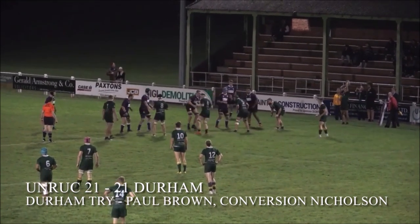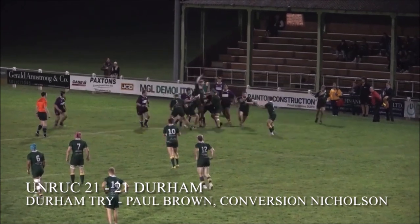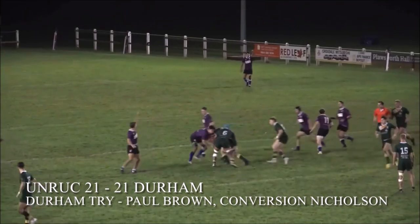However, Paul Brown grabbed his second try of the match to once again tie up the game, as Nicholson took down Jamie Annan's kick well before releasing the pace of Brown down the wing.